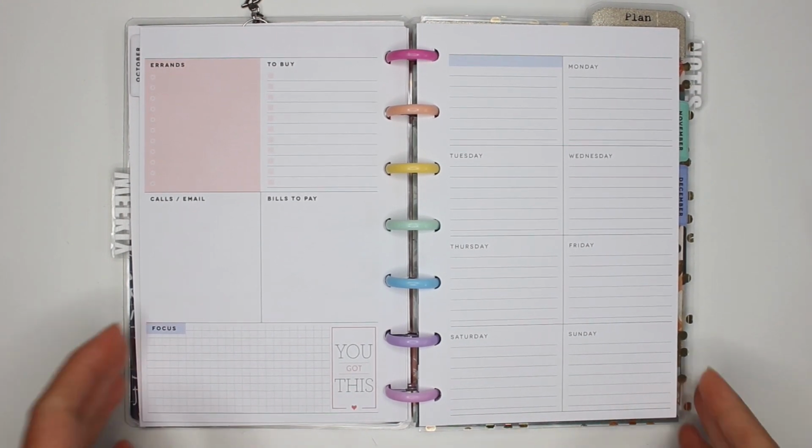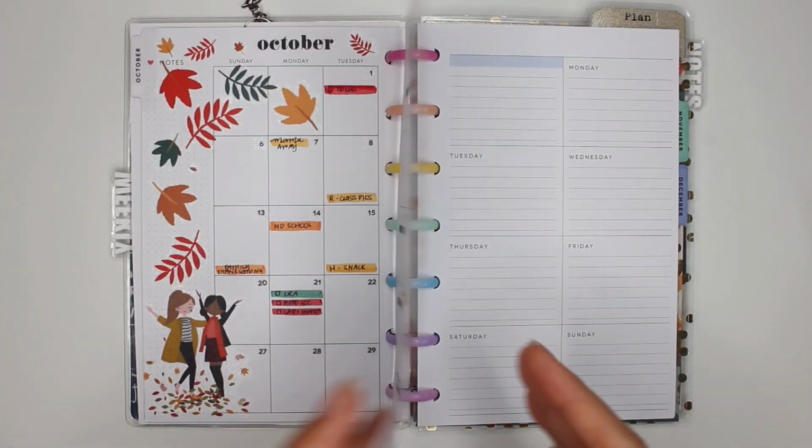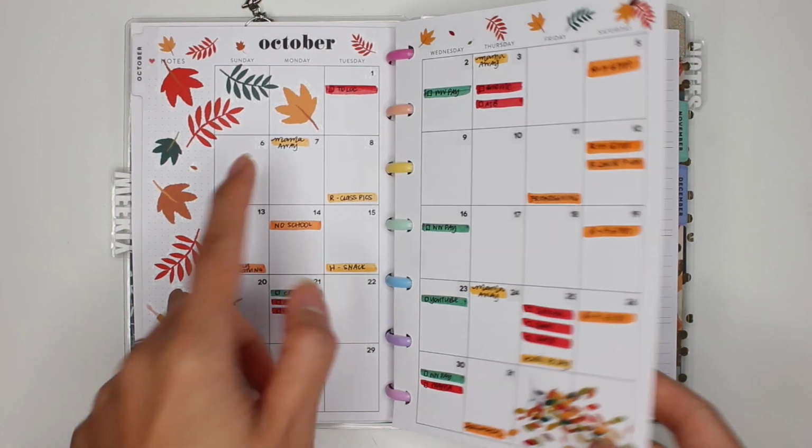So back with another spread in my dashboard layout. It is, what week is it? First week of October, so from September 30th through to October 6th.